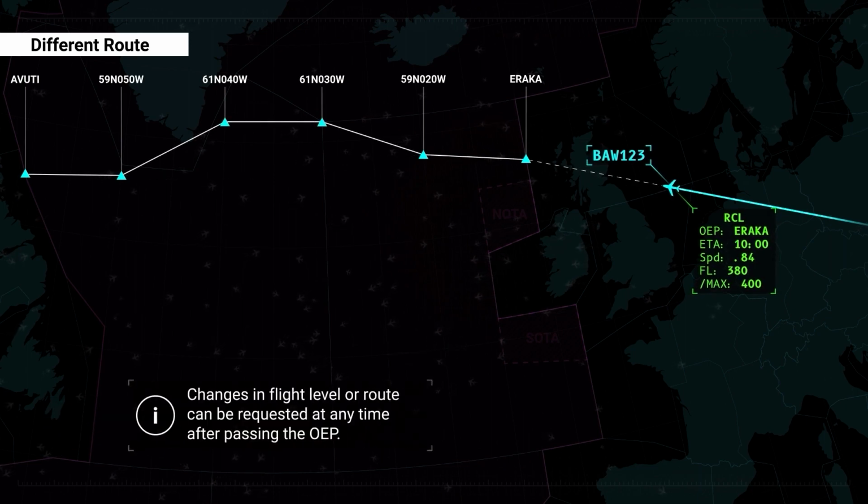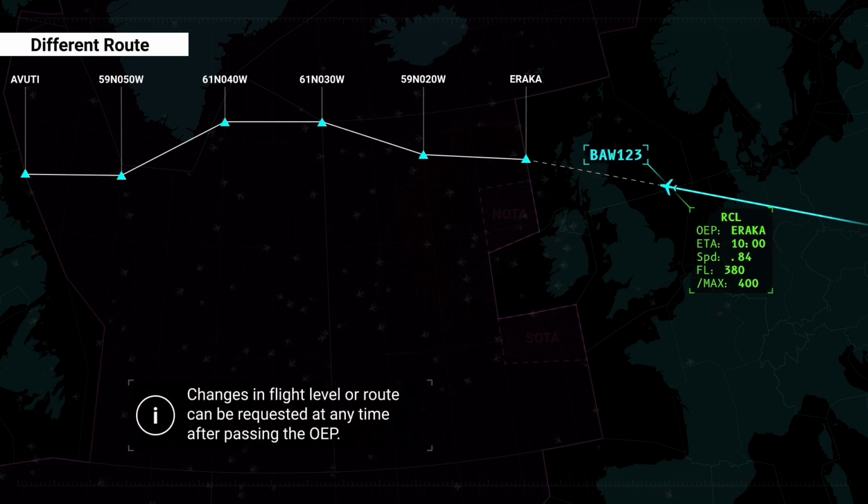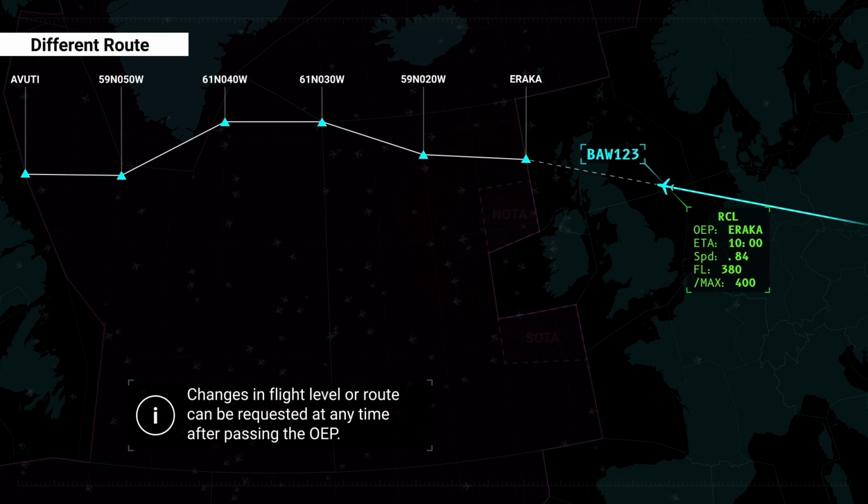Changes in flight level or route can be requested at any time after passing the OEP.